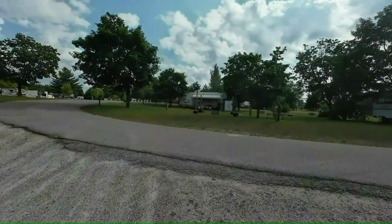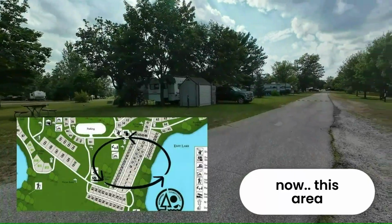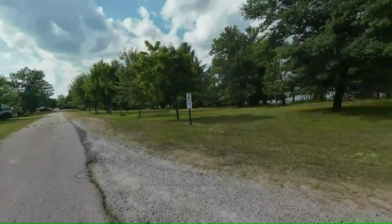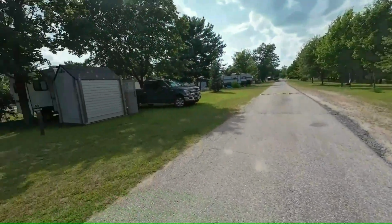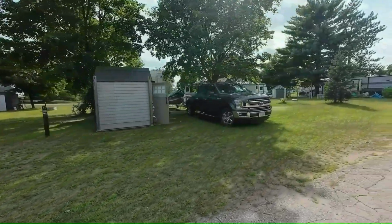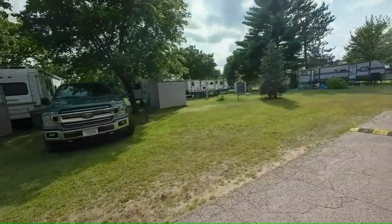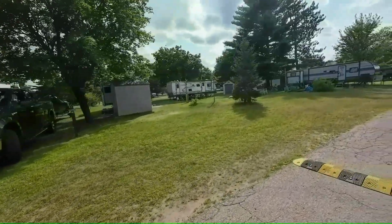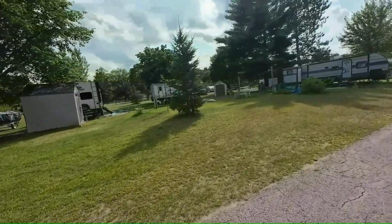It looks like site number 1. This is site number 2, so we're just going to walk this way. Over here are no campsites, so you're not going to see them, but the lake's over there. I tried to show you your campground. But it looks like a lot of these are seasonal, like people are here for the whole season. Yeah, because the ones that say reserved, that's what that means.